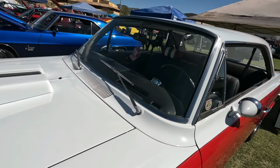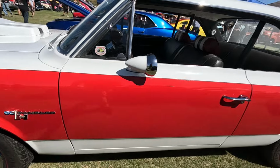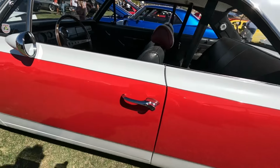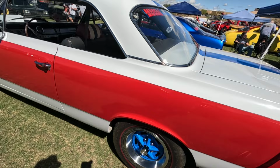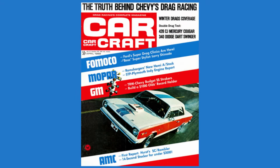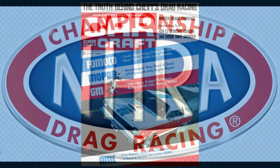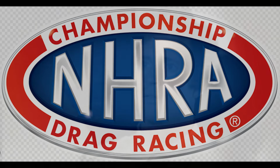As it turns out, John's car was just not sent to a magazine for the writers to test. This car was one of the first 10 produced, and it was sent to Carcraft magazine to be tested by the first woman to win an NHRA national event and the first woman to be inducted into the Drag Racing Hall of Fame, Shirley Shahan.